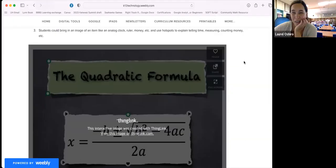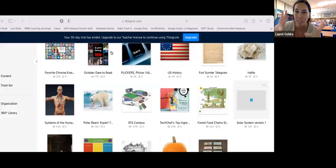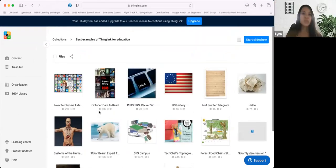Oh, sorry, I think I missed it. So the K-12 technology Weebly, is that for the DOE, or who made that website? So, this website is just an example of student work. So I'm not quite exactly sure what school it's from, but it's just student work that has been based off of using the app ThingLink.